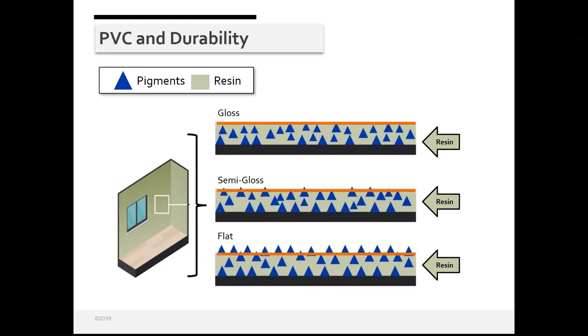You go up, you'll notice that the semi-gloss has less than the gloss. They're almost encapsulated, okay? So the protrusion of pigments in the flat actually makes it easier for them to burnish as you try to wash it, because you're actually washing pigments away. Whereas when you look at a high gloss, all the pigment is pretty much underneath that surface and is very well protected. But it also then creates that harder, more durable paint film and gives us that beautiful gloss finish.